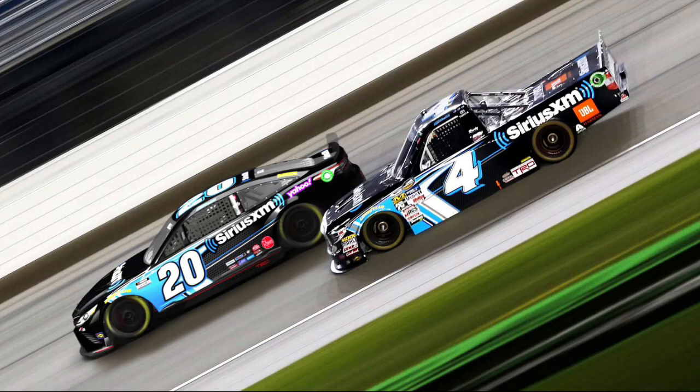Next up, we have Christopher Bell's throwback to his 2017 SiriusXM truck. We've seen him do a similar throwback to this before, back in 2020. That was to his JBL truck. Both throwbacks are from his 2017 Truck Series championship-winning season, and both of those throwbacks were good. That's really all I've got to say about it. Good throwback. 7 out of 10.